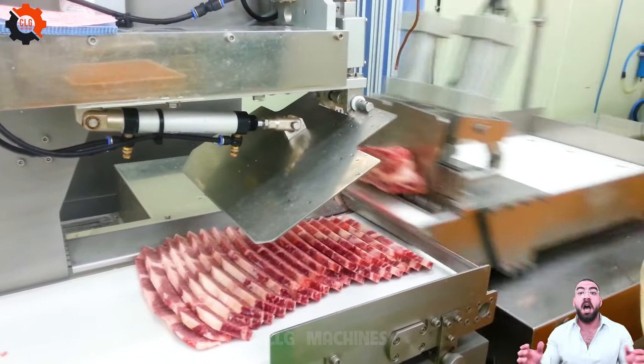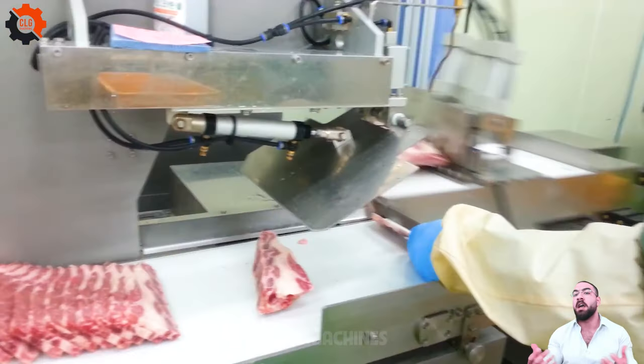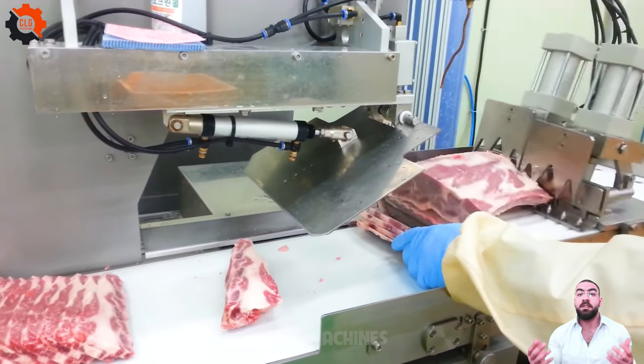Experience the thrill of innovation with this groundbreaking food industry machine. Its cutting-edge features and seamless operation make it a game-changer for chefs and manufacturers.